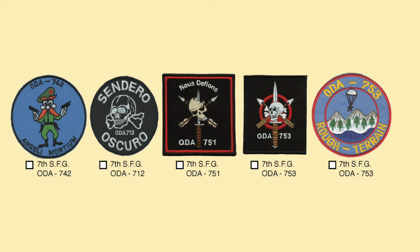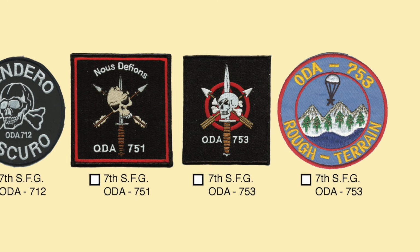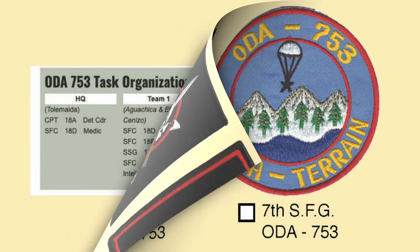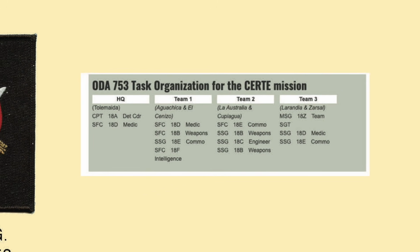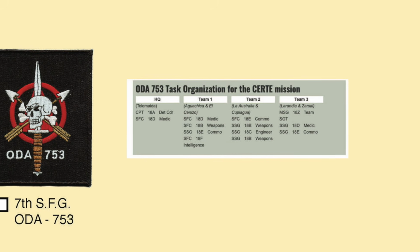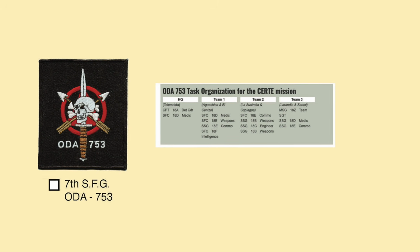Let me take a minute here and go into a little detail on ODA, and in particular, let's just pick out ODA 753, which, by the way, has 2 patches, and of course, they're concentrating on Latin America, and in particular, Colombia. So let's take a look at what the 12-man team was for ODA 753 for its task organization. The headquarters was a captain as a detachment commander, with another sergeant first class medic, and then Team 1, 2, and 3, which had communications, weapons, and engineers, and additional medics.